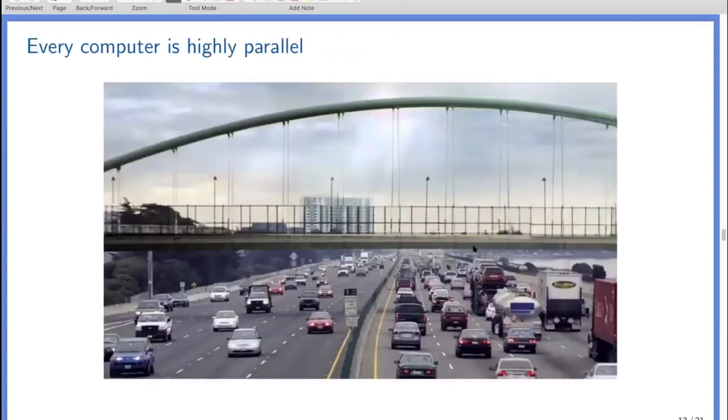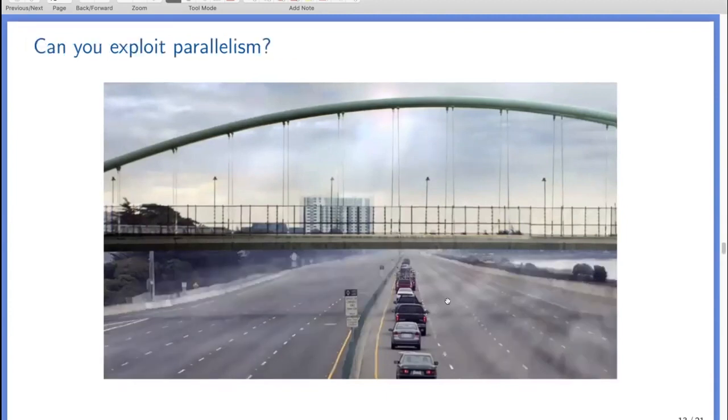And another message is that every computer is highly parallel. This is an analogy that I'm drawing with a highway. There are lots of lanes. In fact, in computers, there are also lanes. They're named alike, I guess it's not a coincidence. And the question I have is, are you driving your supercomputer like this, or possibly like this?